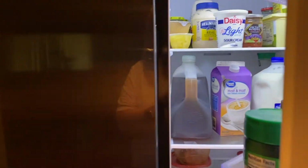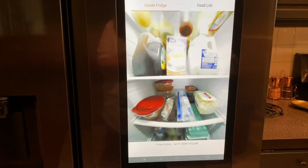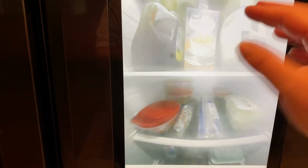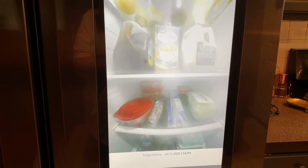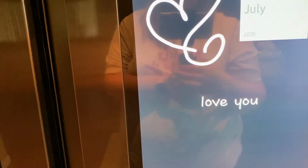Something I did not show you is that if I wanted to do something like check that I have milk, I can go to this View Inside app, and it's going to give me a snapshot. It's a little foggy because I just opened it, so it's not normally like that. If I hadn't opened the door, it would just be a clear shot of inside the refrigerator. So I can say, oh, I have milk. And if I access the app from my phone while I'm out grocery shopping, I can say, oh my gosh, do I have half and half? And just look in the fridge from my phone wherever I am. So pretty cool.